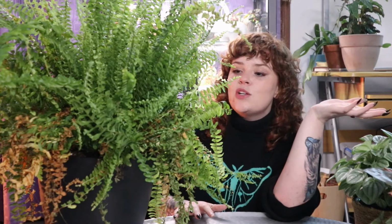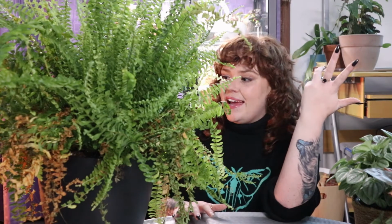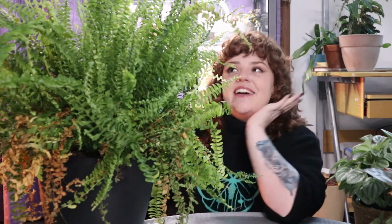And on the other side of the cabinet, trailing down the side, I have my string of pearls and my string of needles. So it's quite the contrast in growth patterns and colors and just everything about them, and I love that. I think they balance each other out perfectly, and I'm so glad that it might make it.